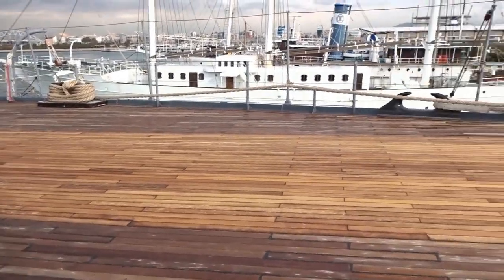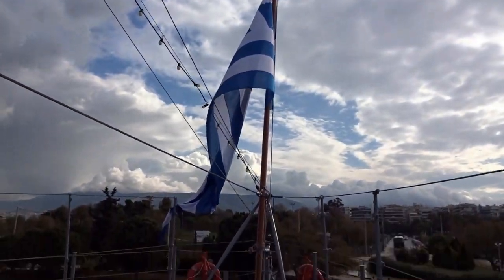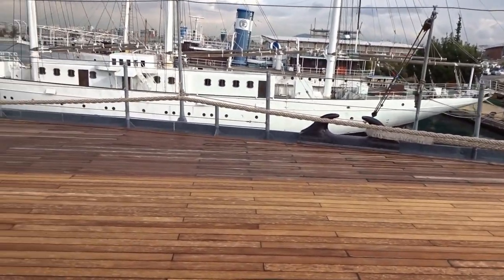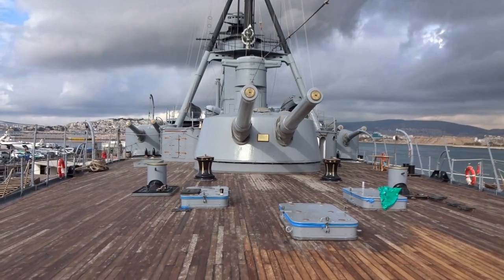Welcome on board, sailor. This is the Georgios Averof. I'm not gonna dig in too much on the ship's history. It's very well documented and you can read about it. I'm gonna show you a few interesting things here and there.